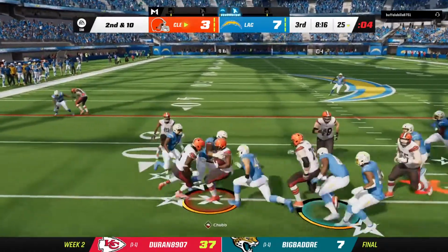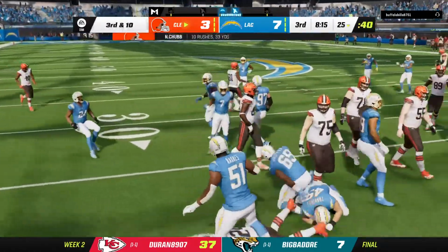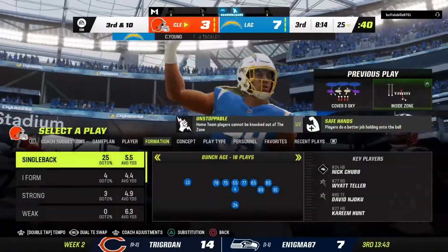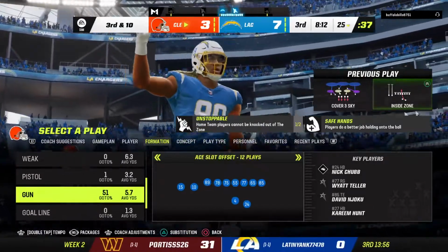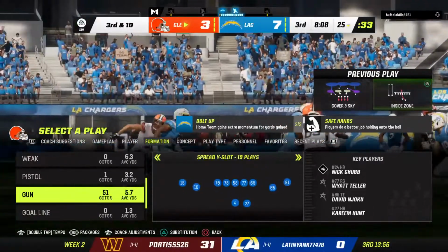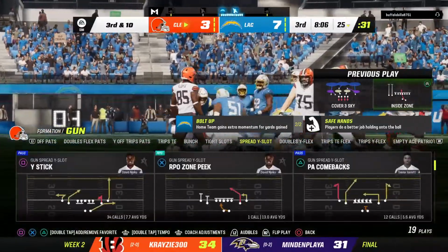Second down, here's Chubb again. And once again, not much running room, if any at all. Calling no gain on the run there, and now they'll be looking at a third down. It's interesting going into this game. There was so much talk from both sides about who would control the line of scrimmage. I think we've seen who has it in this one so far.